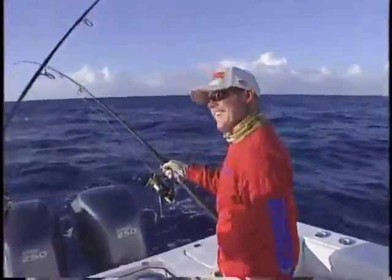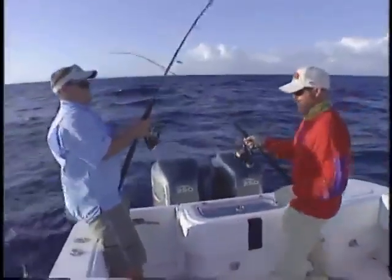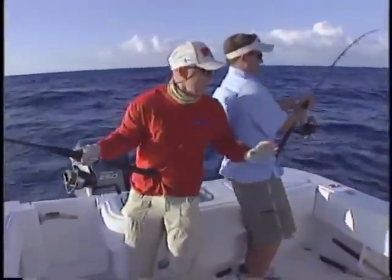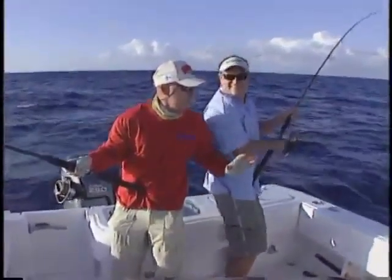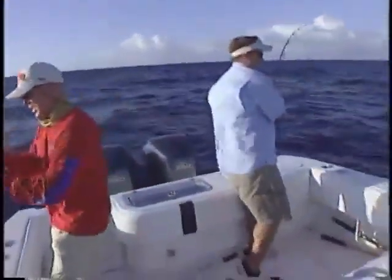You know what, Sparky? This is too fun just to hurry. It's great. This is really cool. Now, Ian, what you don't know, let me switch sides with you, is the nemesis of Sportsman's Adventure. In 16 years of being on the air, we never caught a dolphin over about 15 pounds. Wow. Well, I think we're going to change that record today.